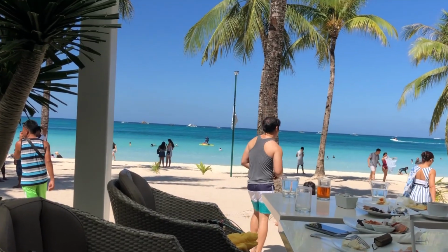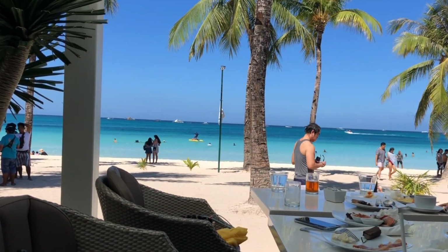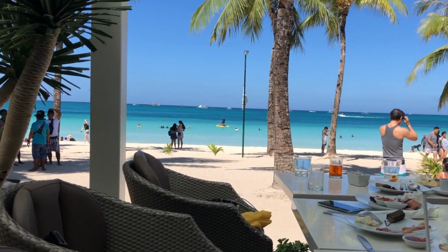This is where we get our breakfast buffet every morning. It's waterfront. Beautiful.